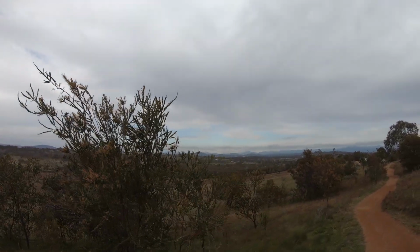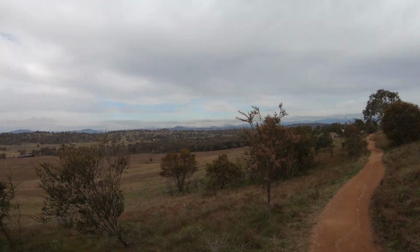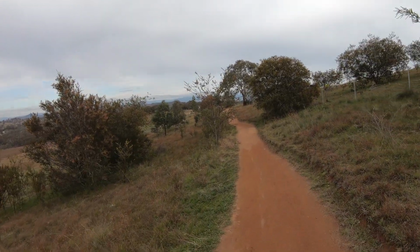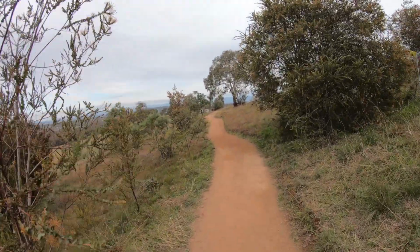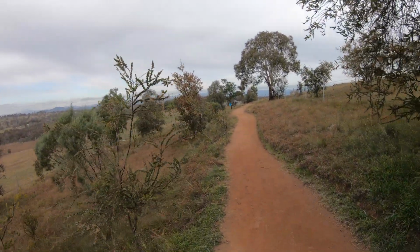Alright, about 1 k out of Hall now. You can see Black Mountain off in the distance. Very far distance. But this area out here is much more rural. All those new subdivisions aren't visible anymore. They're much more over the Gungahlin side.